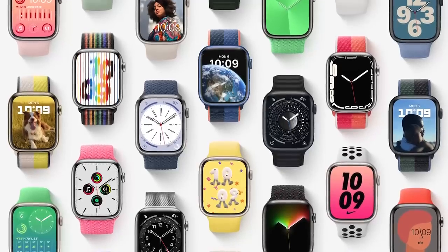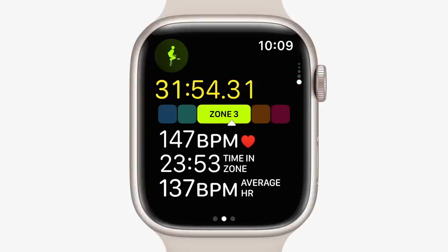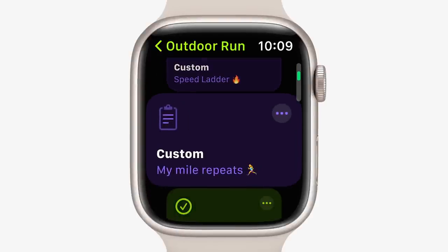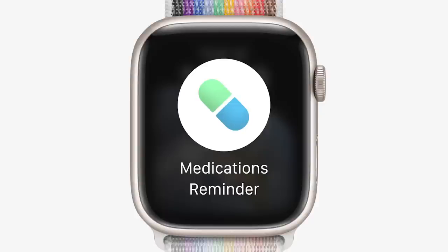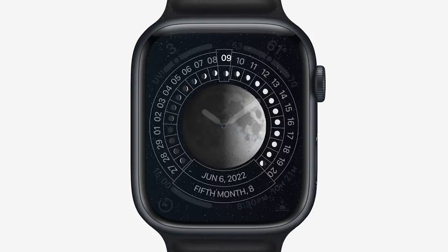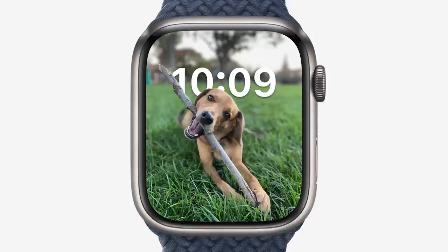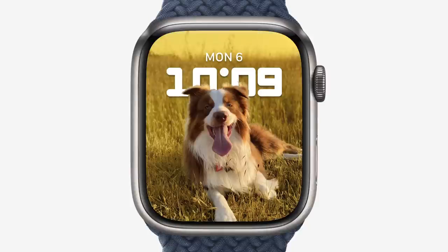Say hello to some new Apple Watch features. There are new workout views like heart rate zones. We made it easier to customize your workout and added reminders to take your meds. And there's a range of new watch faces: Astronomy, Lunar, Playtime, Metropolitan, and of course, we can't forget Buddy.